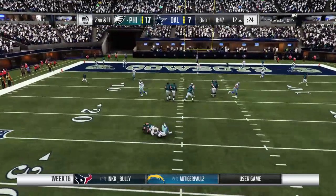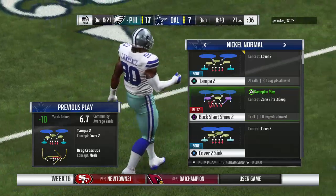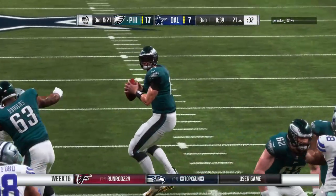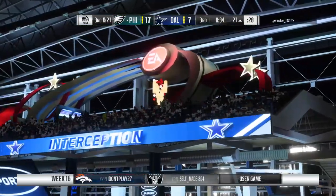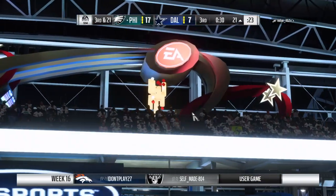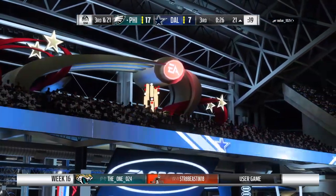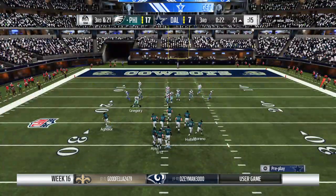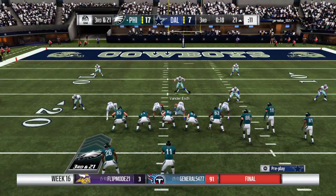Now Wentz. And he's not able to get away. Sacked back at the 22. DeMarcus Lawrence in there to get him. And that is sack number 15 for him on the year. Eagles coming up here on a 3rd and long, so Wentz and company with some work to do after the sack.